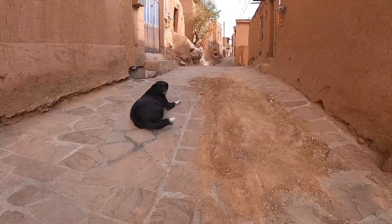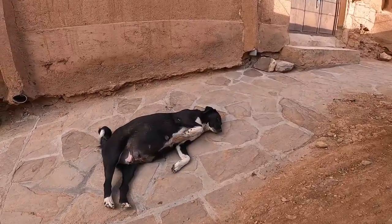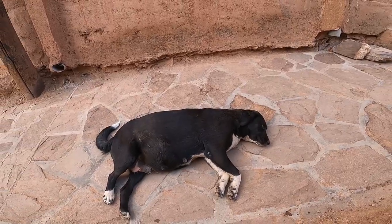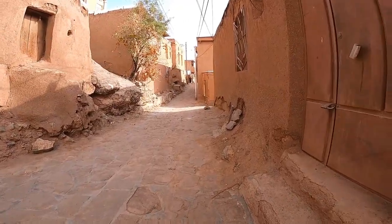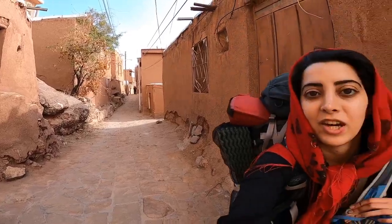Hey, doggy, monkey. Hi, doggy. A big dog. It looks like it's going to have babies soon. There's another dog coming, so I better stay here.